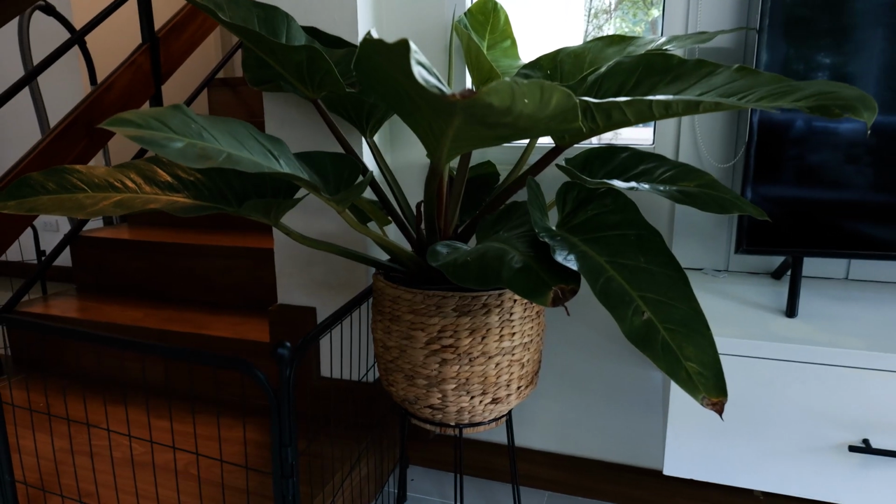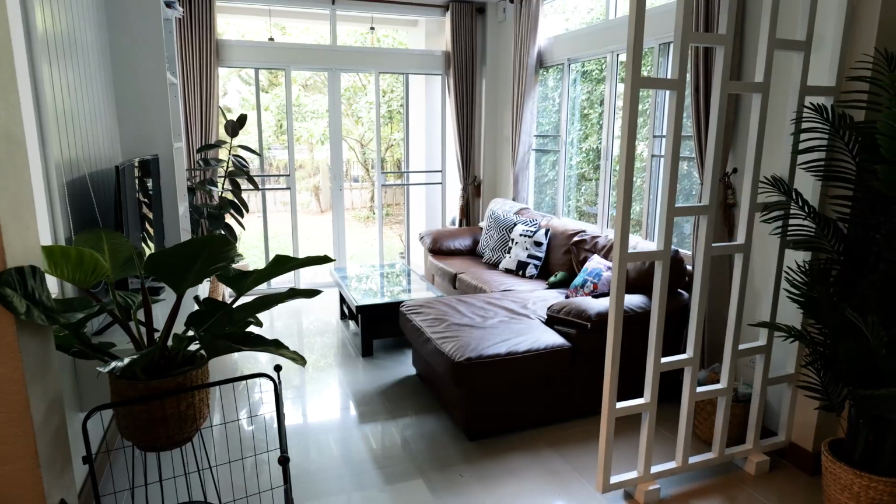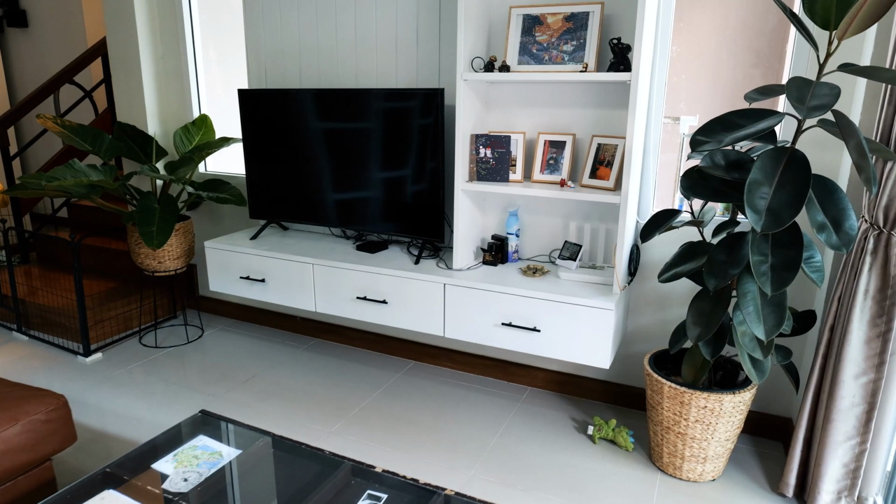So we've got some more plants here, and I mean, even this stand, we got that in Index Living Mall on half price, £8. So yeah, I don't know what it looks like on camera, but it's not the biggest seating area, but I think it works really well. So it's cosy. There's some division of the lounge leading on to the dining area, which we're going to take you through now.